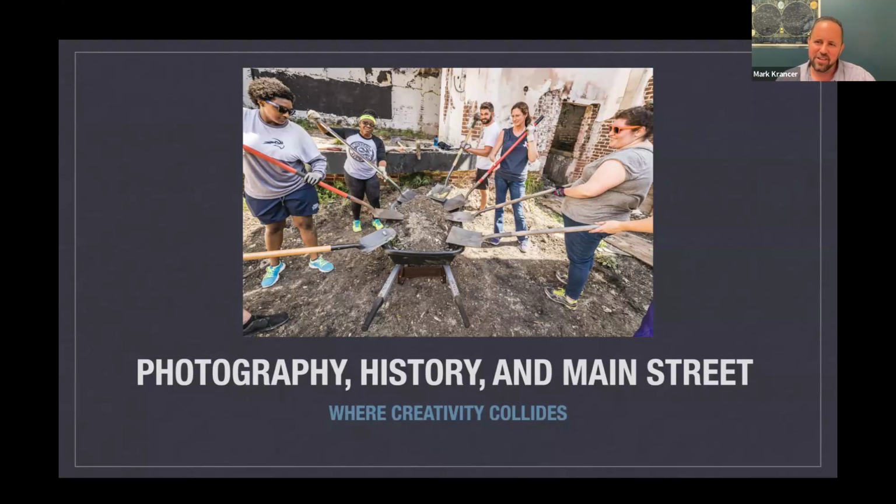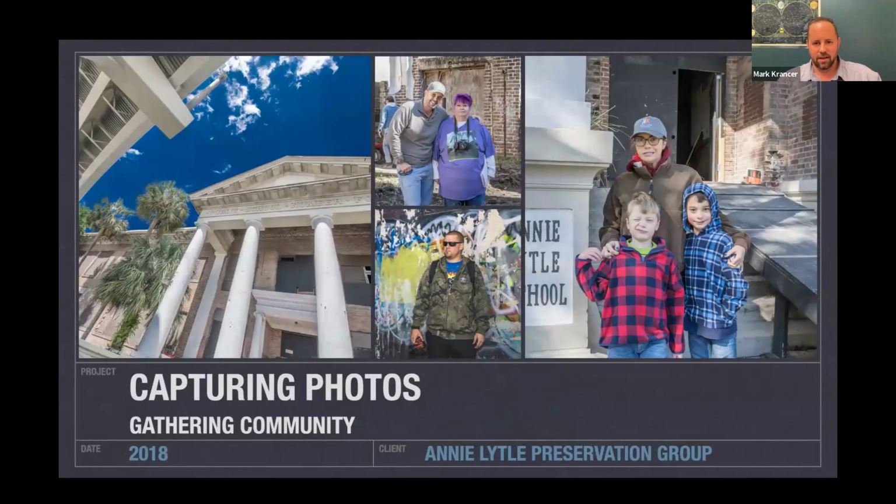So as a budding creative, I reached out to the Annie Lytle Preservation Group, a small and sometimes funky group, but they were passionate about saving this building. So I worked with one of their people there to orchestrate what we called shovel and shoots. And this is a great way to get community actively engaged in preservation of some sort. So basically what we would do is we would have a Facebook group, post on Facebook about, hey, we're going to have an event where you can donate a couple hours of your time. And sorry, here's photos of Annie Lytle, the public school number 4.